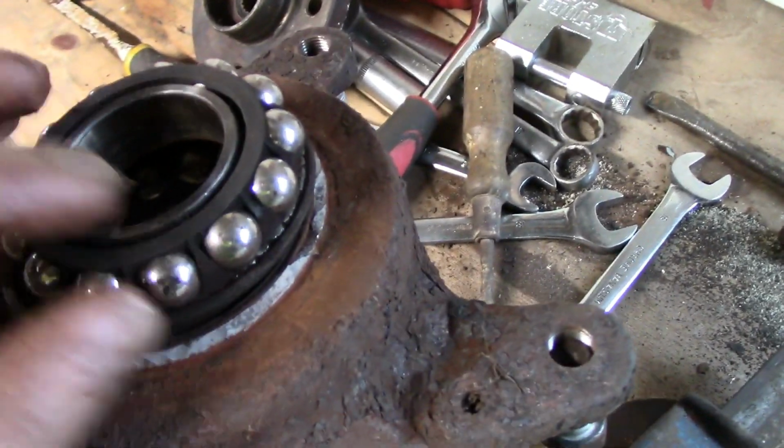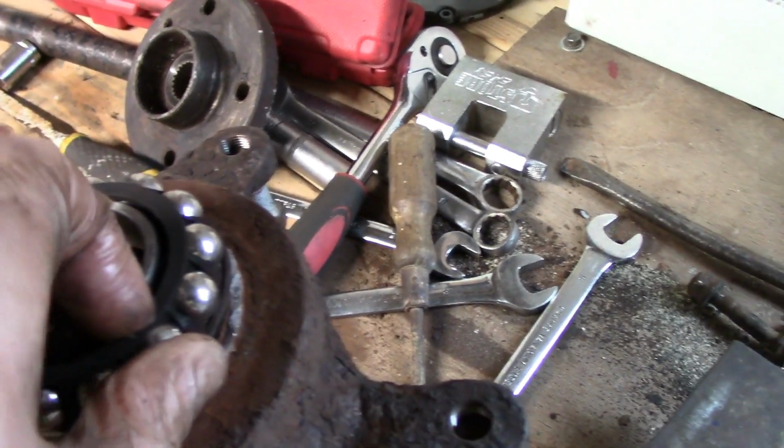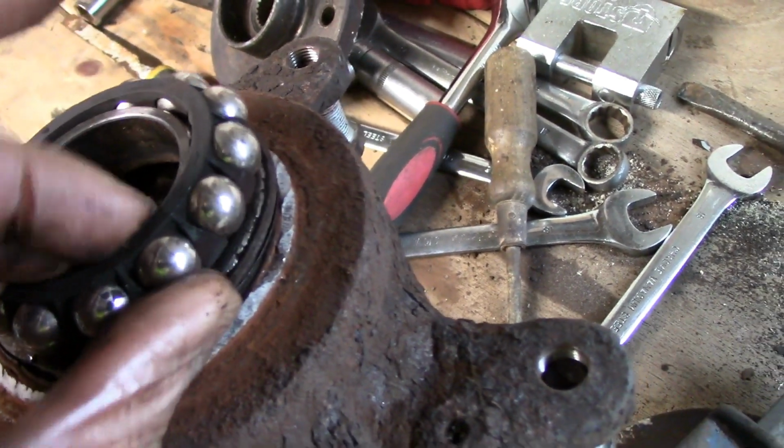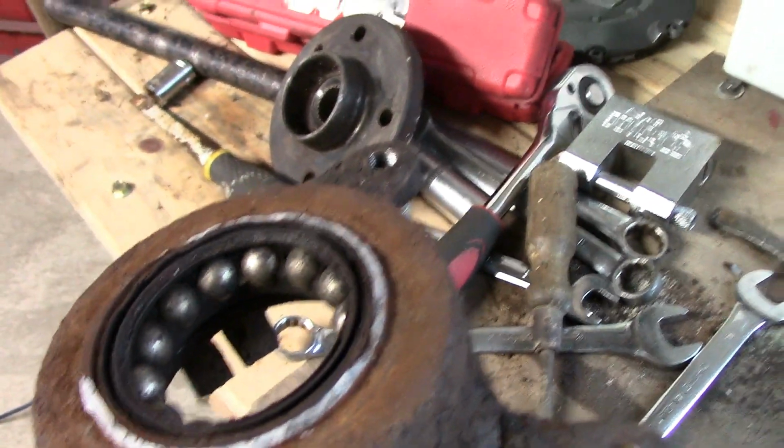You can see these little doodads here. This is a plasticky material, I can't remember the name of the plastic. I keep saying nylon. Nylon's not the right word, is it? But that there, it's all just deteriorated. Actually, the ball bearings are in great shape. I thought they were all rusted up, but they're actually not that bad. So it's not as bad as I thought it was.